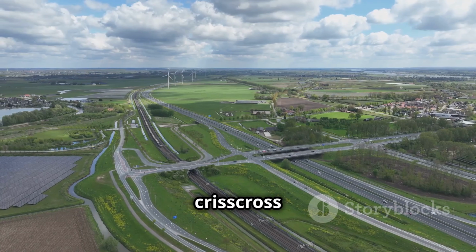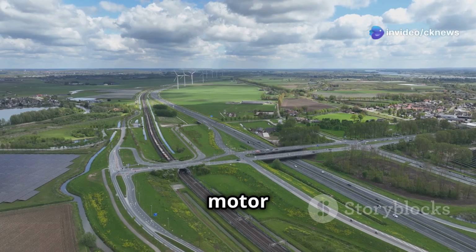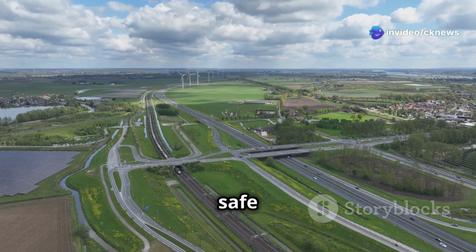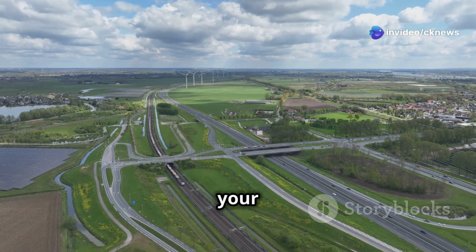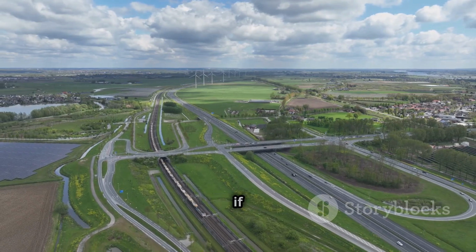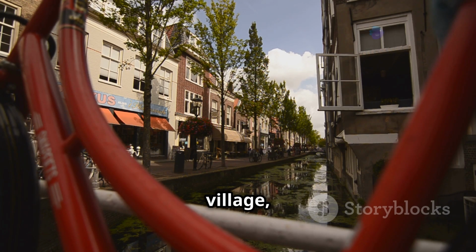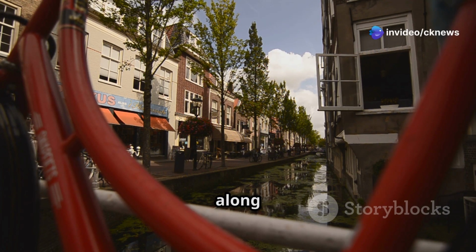Well-maintained bike paths crisscross the nation. These paths are clearly marked and often separate from motor vehicle traffic, ensuring a safe and pleasant ride. You can plan your route using various cycling maps and apps, making it easy to navigate even if you're new to the area. You can cycle from city to city, village to village, or simply enjoy a leisurely ride along the canals. The options are endless.